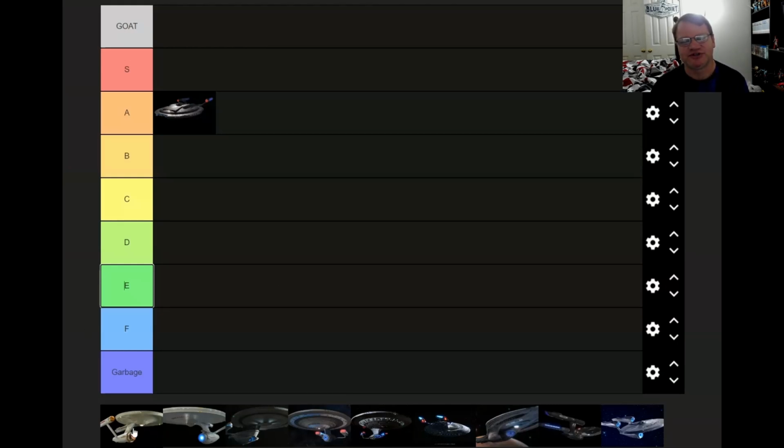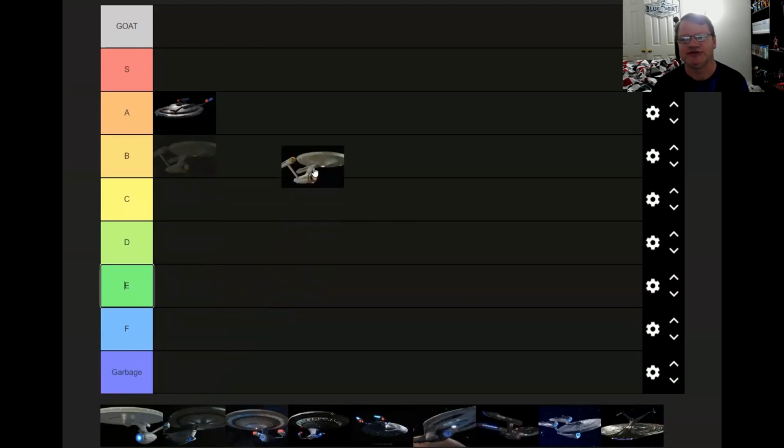The original Constitution class ship from Star Trek, the original series, also an A tier. It's a little dated in places, but it is a really well executed design to where pretty much all of the Enterprises in some way are a variation of this. I mean, some of them are changed drastically, but they still vary off this with a saucer section, a secondary section, usually a neck connecting them, and two warp engines. It's a great design that holds up well.